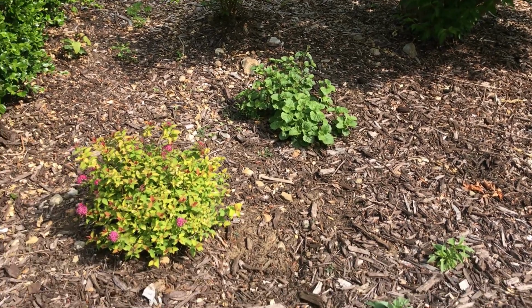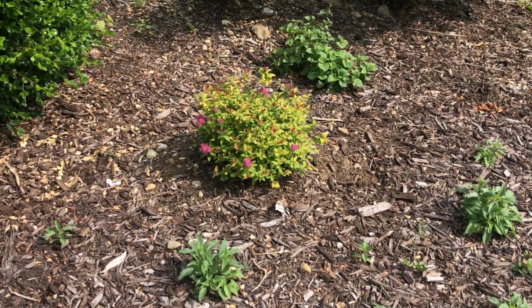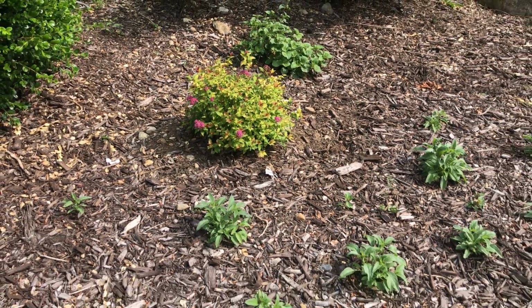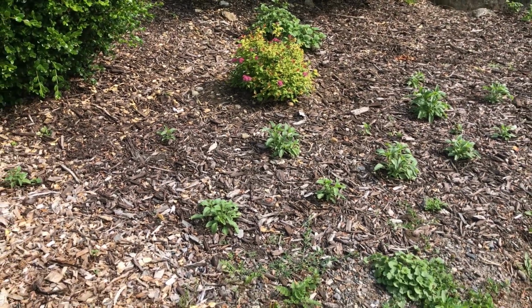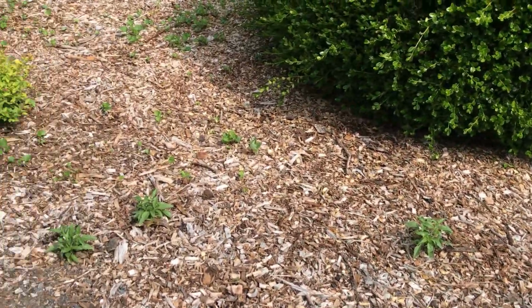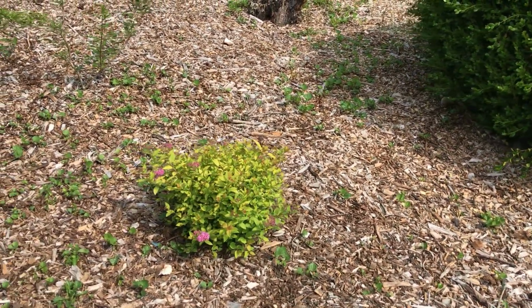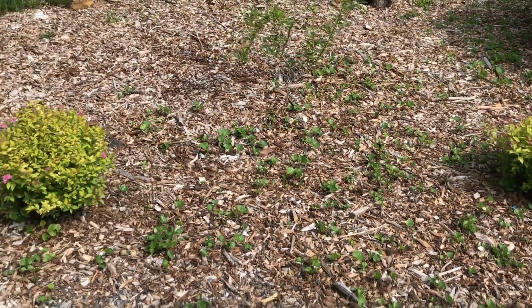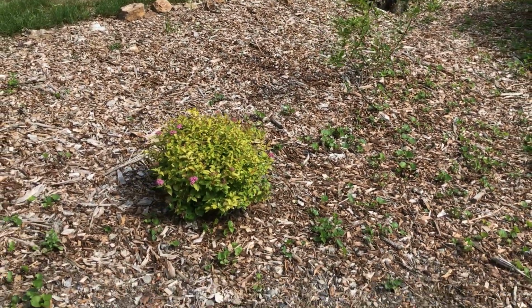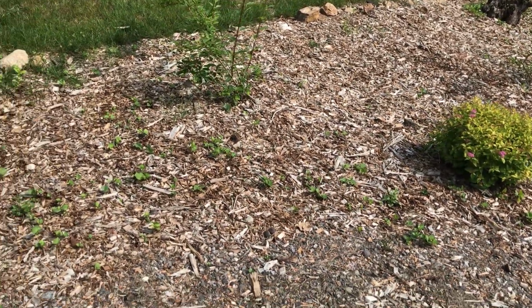And then the blue spice basil from Baker Creek is just an amazing plant. I talked about it in my back garden tour. I can't wait until they get bigger so I can show you guys. They grow really big in the heat, and they put on purple flowers that are very similar to salvia. They're just a really cool looking plant, and I love them, and they smell fantastic.